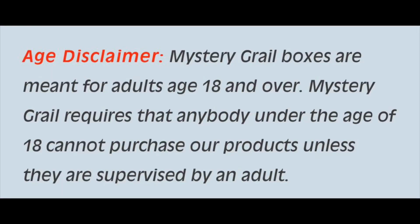And one thing I do want to mention that Mr. Grail did do, they did put a disclaimer for age, saying that, hey, if you're under 18, make sure you have a parent with you. That's actually good. I do like how they did that. That's a good look on Mystery Grail's part.